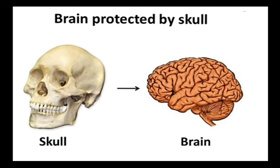The brain talks to the entire body through the spinal cord and nerves. It tells our body what to do and when to do it. The brain helps us in remembering, learning, eating, walking, and so on. It controls voluntary and involuntary actions. So our brain is very important for our body to survive.